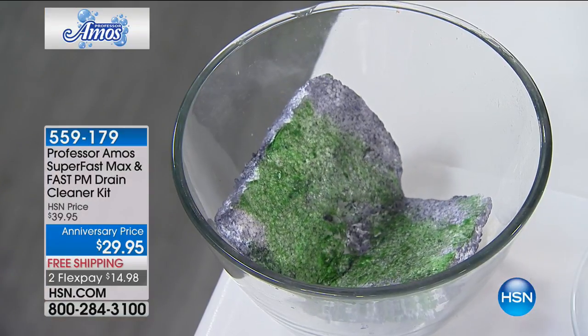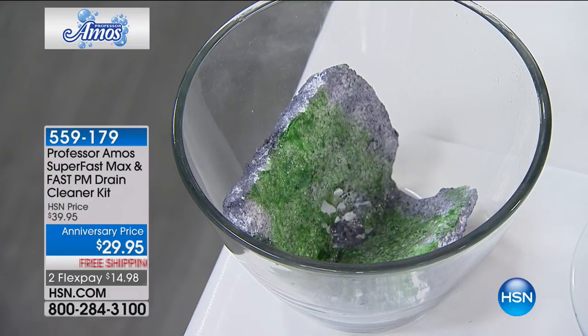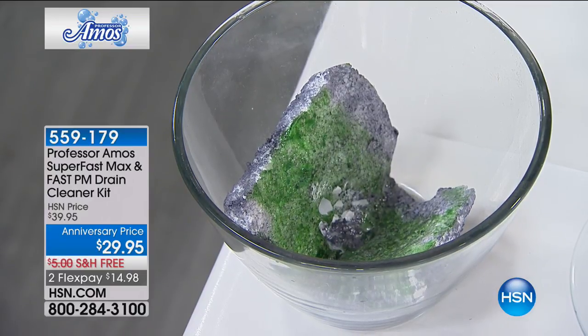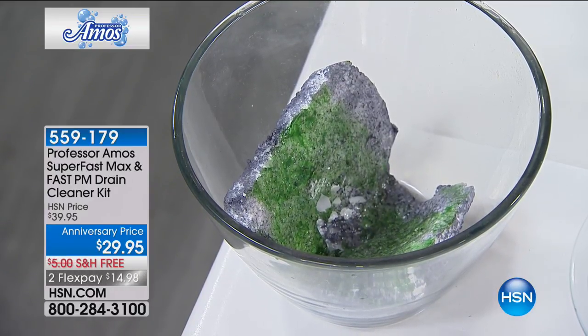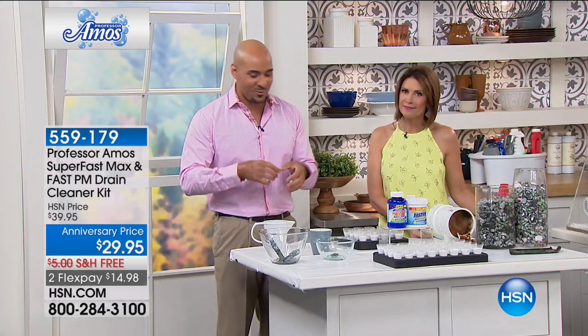It doesn't contain soap, bleach, or ammonia. This works off saponification, and what that means is when our formulation comes in contact with anything oily, it turns it into a foam, and the foam turns into liquid. You see that's what's happening right there? It turned to liquid, which is amazing.